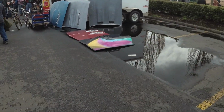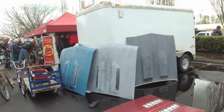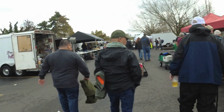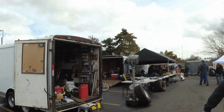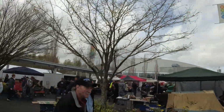Whoa, it's got that hood. That thing is wild. It's my kind of Corvette shoot machine. Bunch of Chevelle hoods. Old bikes, wagons, signs, intake manifolds. And you want it, it's here. Is that a spotlight? That's a spotlight. That's cool. This is the Expo Center, and there's halls.